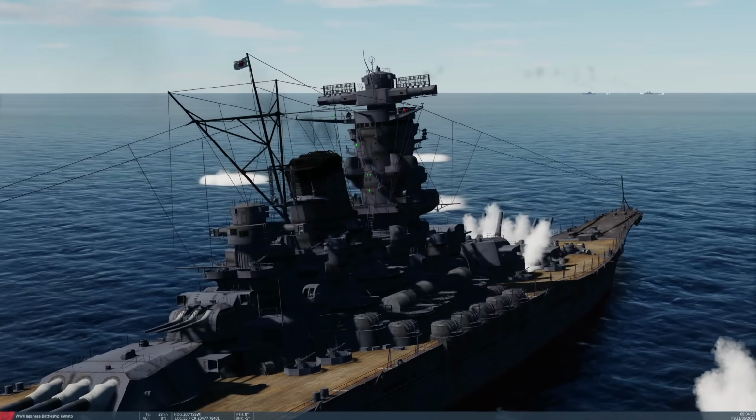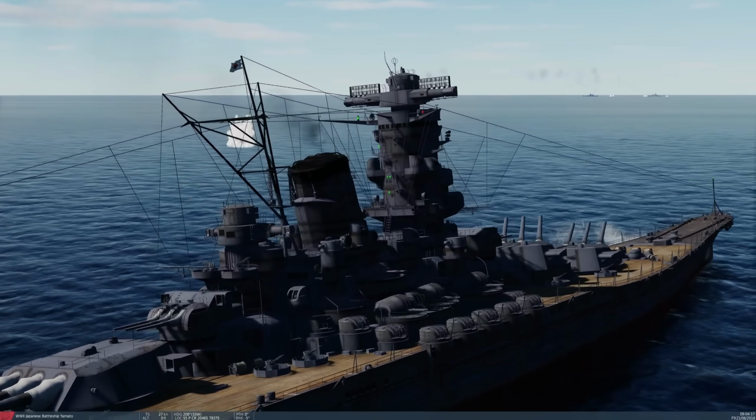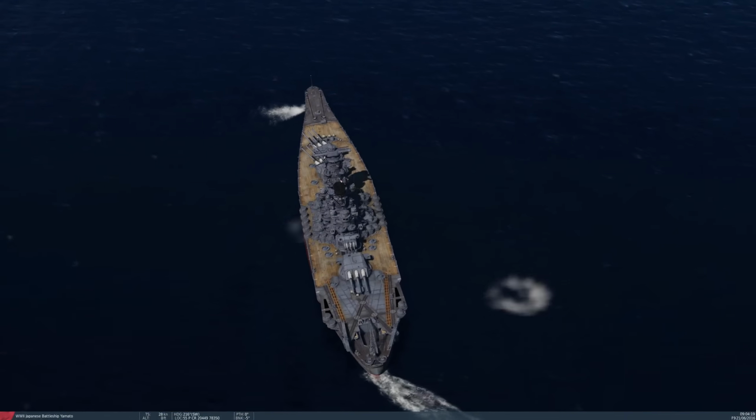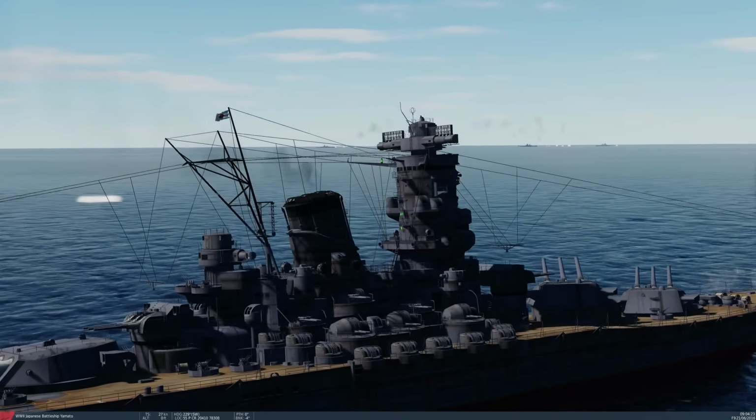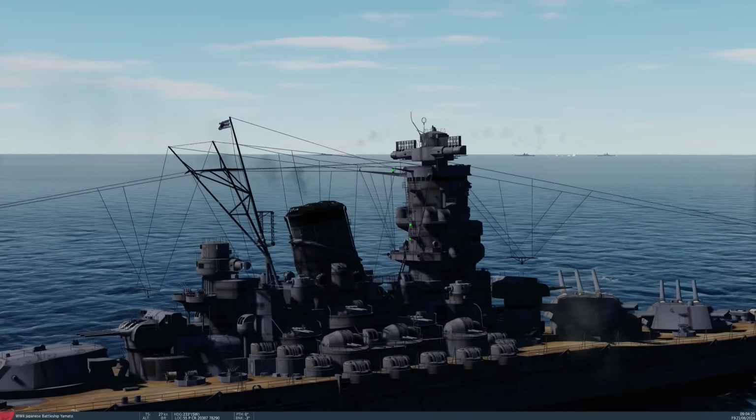Oh, another problem for the Yamatos is they're very big, very wide ships. So at long range, they will be taking a lot of deck space. And that is, of course, modelled to the size of the ship, the shape of the ship.